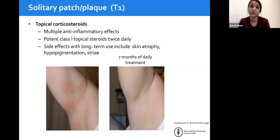The one thing is that with stopping of the topical steroids, it is reversible, and we do see that the skin improves. The way we monitor how the skin is responding is more just by looking at the skin. We don't usually repeat skin biopsies unless there's something that seems like it's maybe not responding.